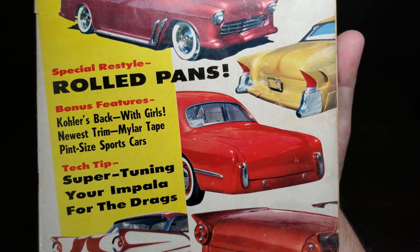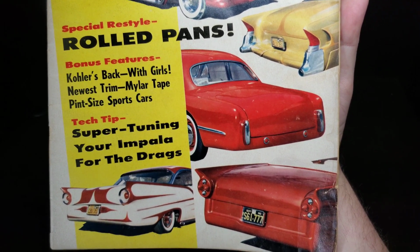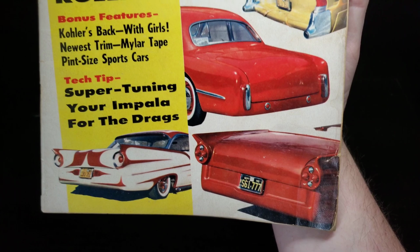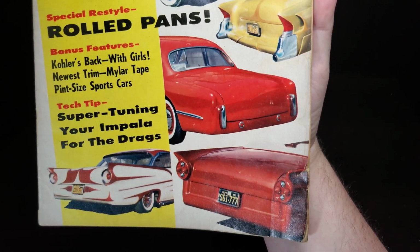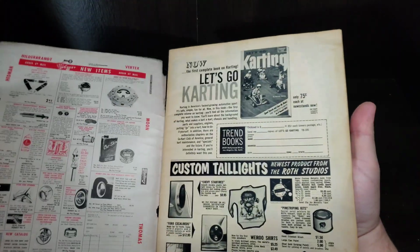Bonus feature, Kohler's back with girls. Newest trim, Mylar tape. Pint-sized sports cars. Tech tip, super tuning your Impala for the drags. Lots of goodies inside. Let's get into her.